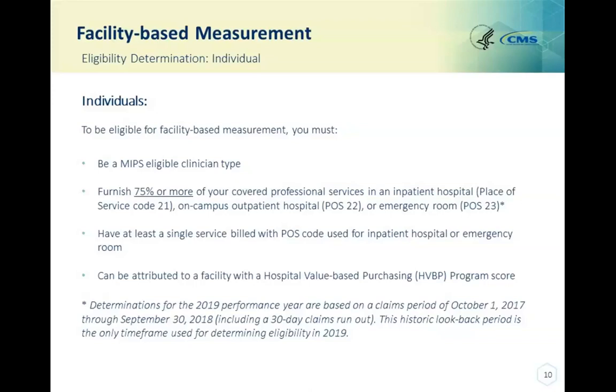And we have a note here on the slide that talks about the time frame that we have used to make these determinations. So as you can see, we are using historical data with the claims run out. As with everything under the Quality Payment Program, we really want to ensure that MIPS-eligible clinicians have as much information as close to the beginning of the performance period as possible, so you all can make informed decisions on how you want to participate in the program. So that's how we do the individual determination. To move to the group determination on the next slide, slide 11.